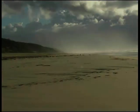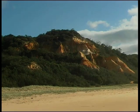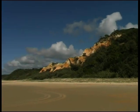Fraser Island is home to coloured sands that range from dark red right through to near white in colour. These sands form layers of colour in the cliffs that they create and almost give the appearance of being rock. However, closer inspection reveals they are entirely made of sand.